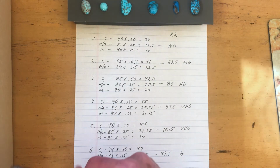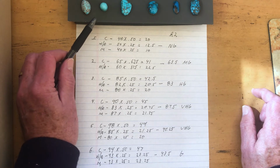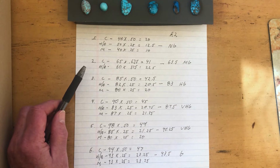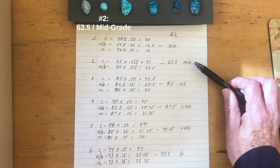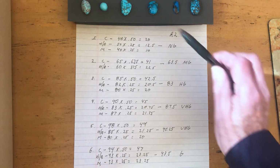If we go on to the second stone, which is a solid stone, we don't have any matrix grade. So here we've given a color score, and we're dividing the grade for matrix, 25%, 12.5 each to color and to hardness. Here we come up with a grade of 63.5, which is categorized as mid-grade. So now we go down the list. We find stone number 3.